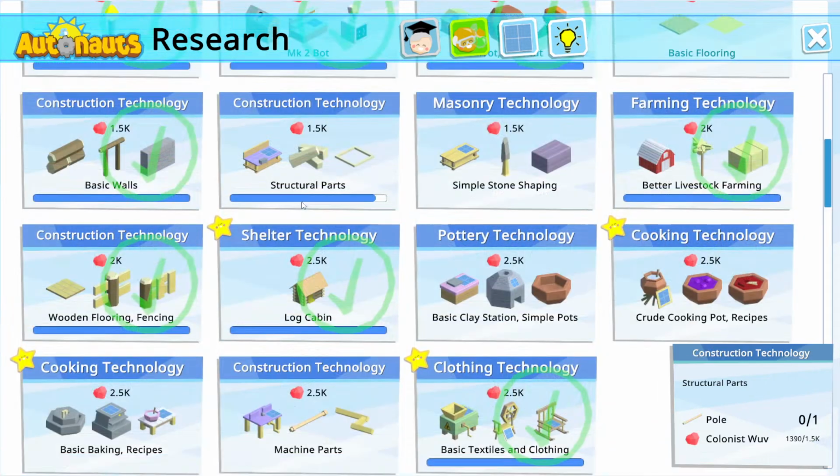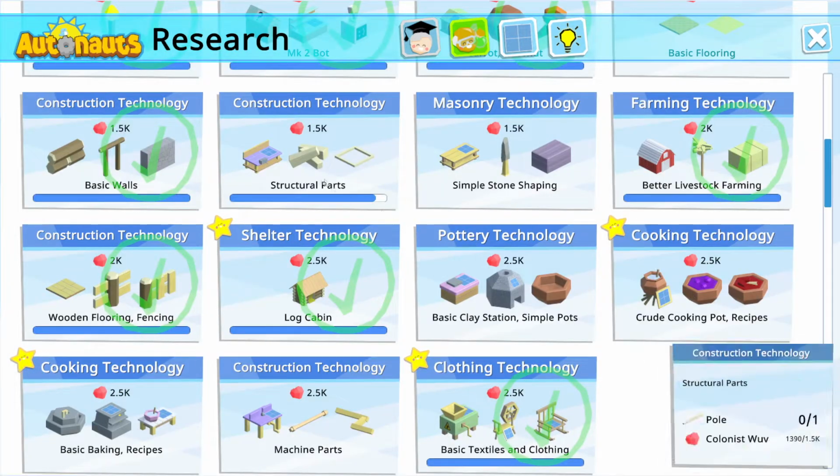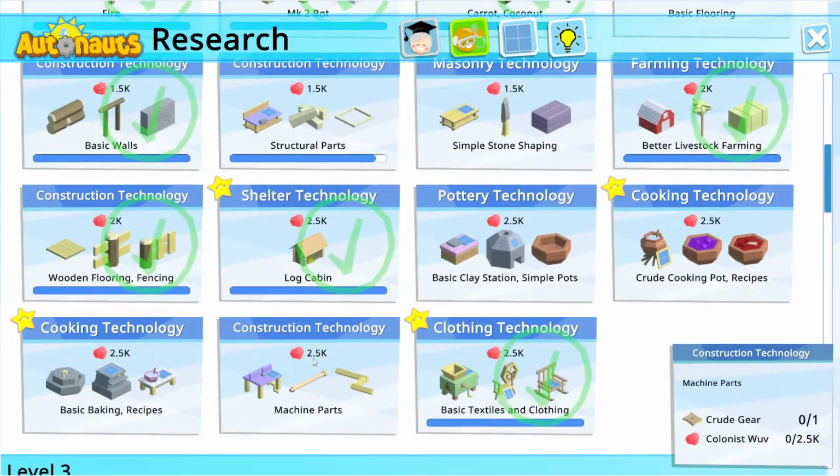that makes them need clothes. So they need food, shelter, clothes. I'm like, okay, clothing technology needs structural parts. Basic walls give you doors, but the doors need structural parts. So it gets a lot of WUV is needed.